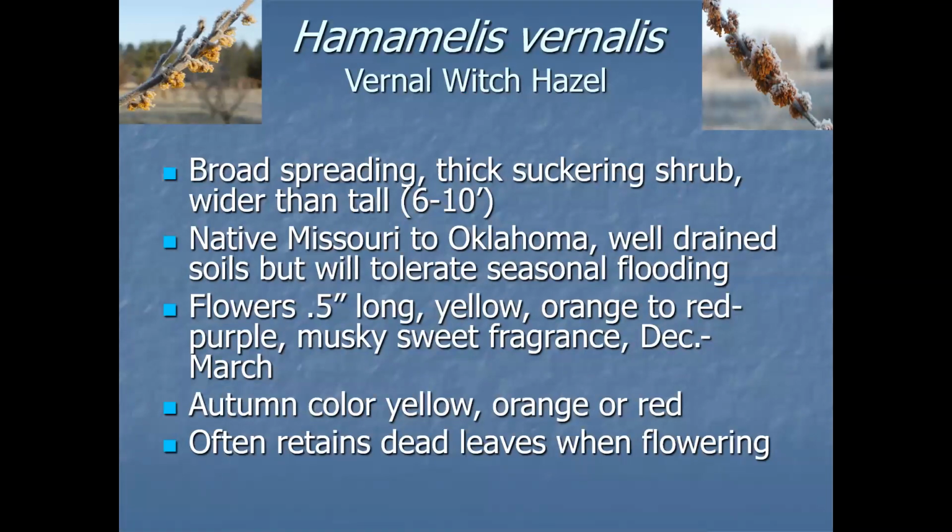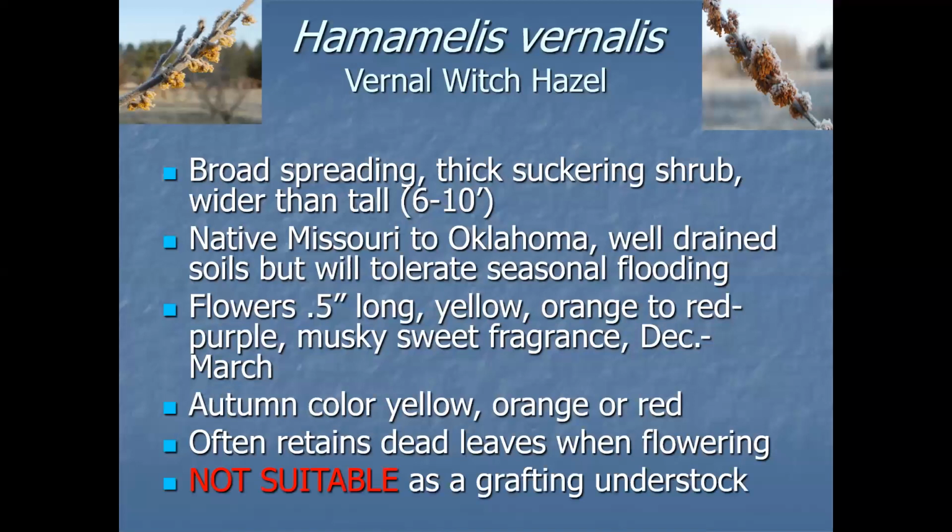or red. One of the things that happens with Vernalis is many nurseries continue to use it as an understock. This is either indifference or lack of respect for the problem that's created by grafting on Vernalis. And you're going to see further on, as we explore the propagation subject further, why Vernalis is totally unacceptable as an understock.